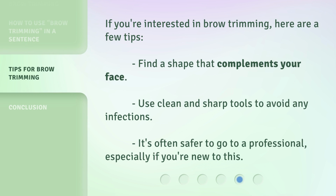If you're interested in brow trimming, here are a few tips. Find a shape that complements your face. Use clean and sharp tools to avoid any infections. It's often safer to go to a professional, especially if you're new to this.